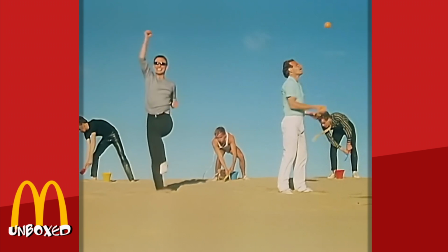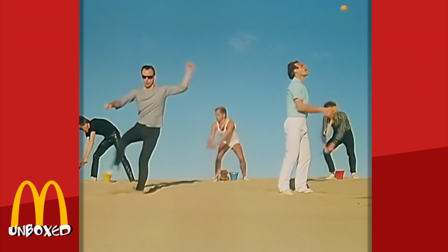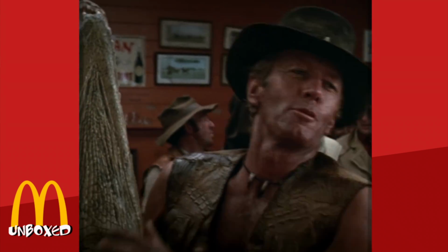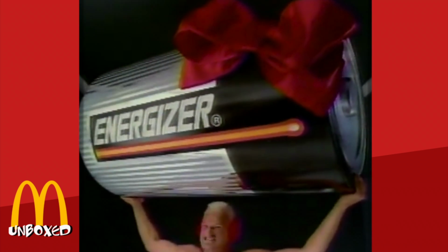In fact, the song Down Under by Men at Work hit #1 in the American charts in 1983. Paul Hogan starred in 2 separate Crocodile Dundee films, and Energizer batteries were just flying off shelves thanks to an Australian athlete named Mark Jacko Jackson.